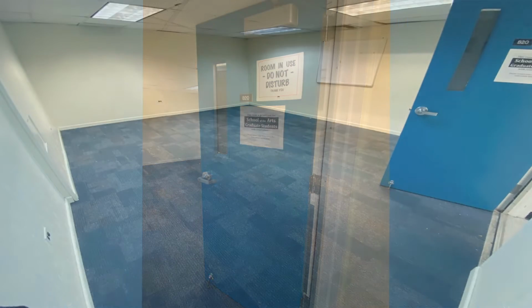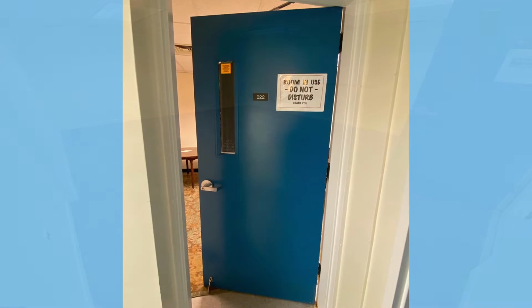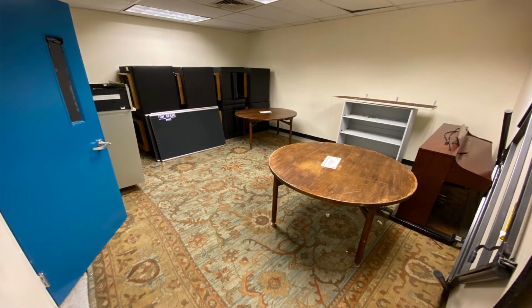It is the smallest room we utilize for rehearsals. However, it is the perfect space to rehearse small scenes or solo work. B22 is the next room down the hall, and as you can see, it also has carpet. The room does have a higher ceiling and a little more space to work through larger scenes or scenes with more movement.